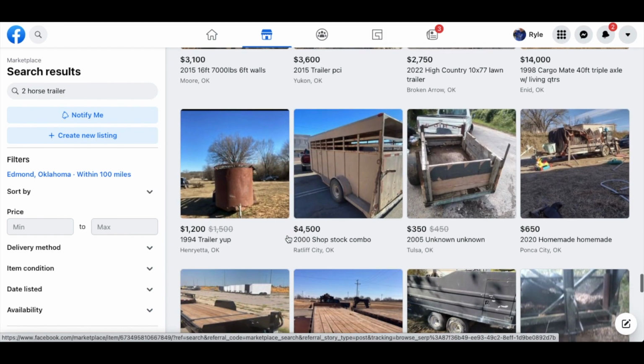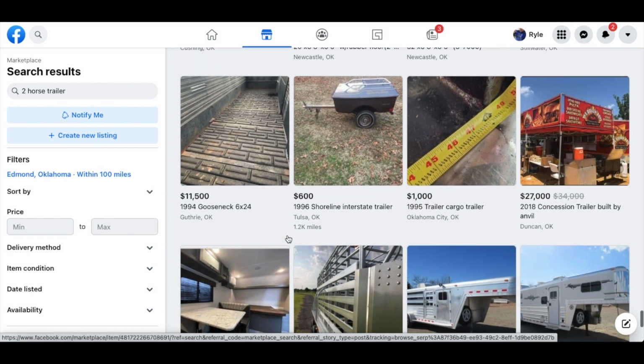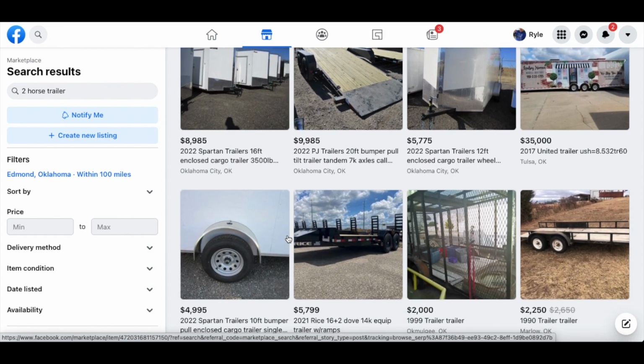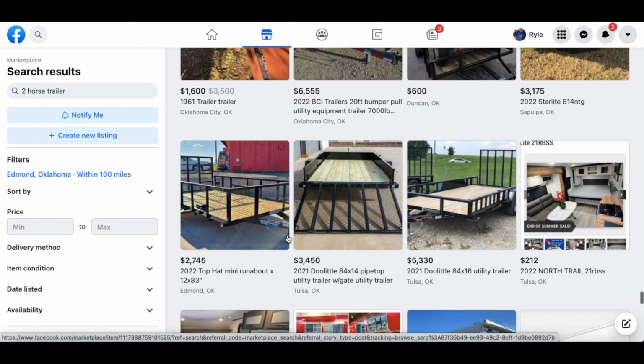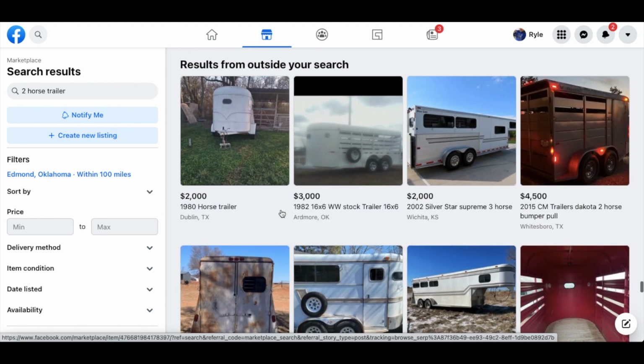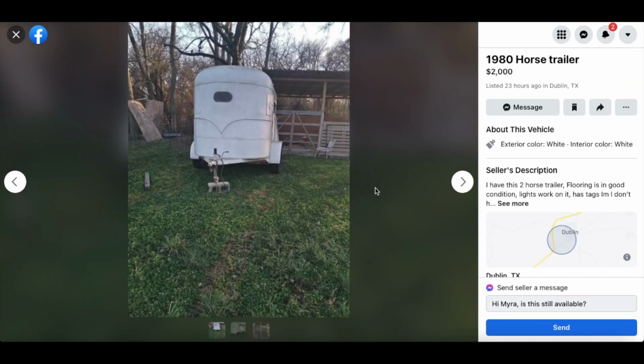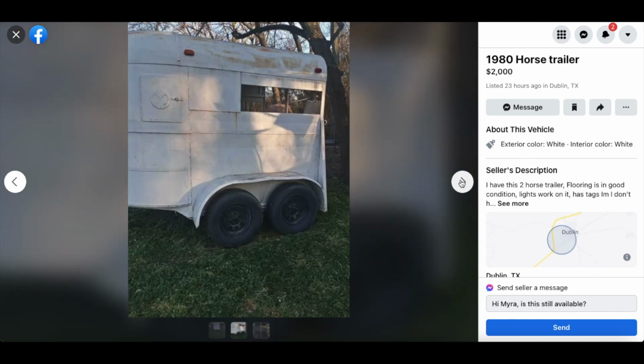Let's look. What you'll notice when we get down, there'll be another area. It just depends on how far you're willing to travel. Once we get down here, so this is from outside our search. If I want to go to Dublin, Texas, I can get this one for 2,000. I could probably talk them down to 1,500, or maybe have to come up to 1,750, somewhere around there.